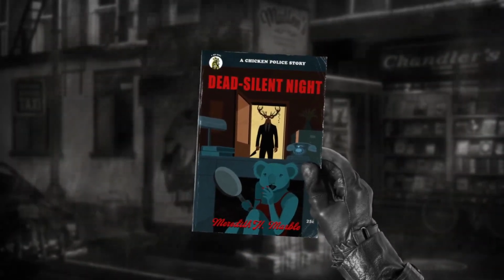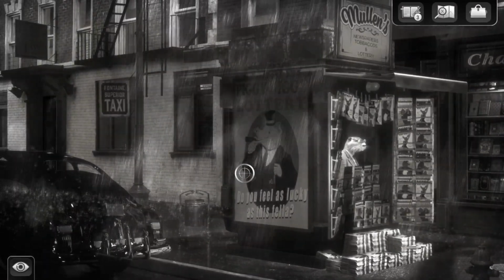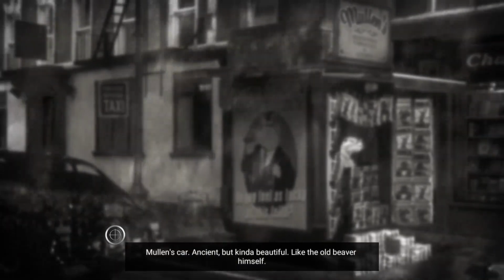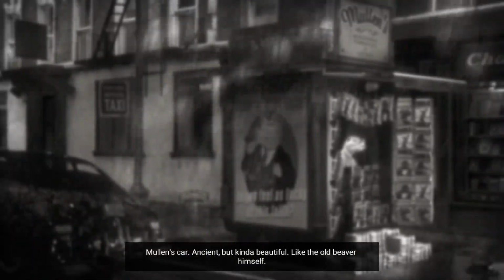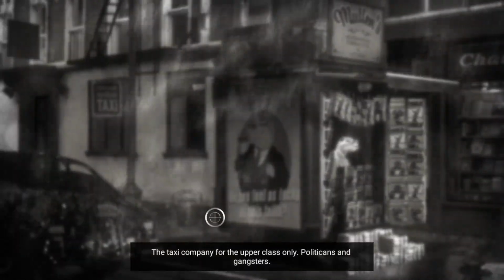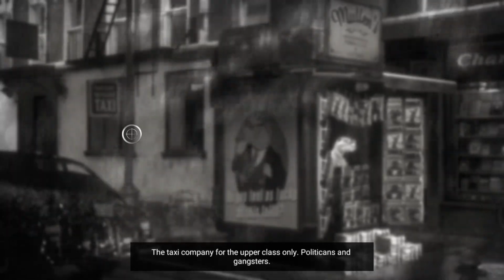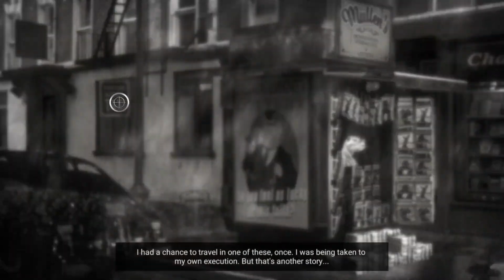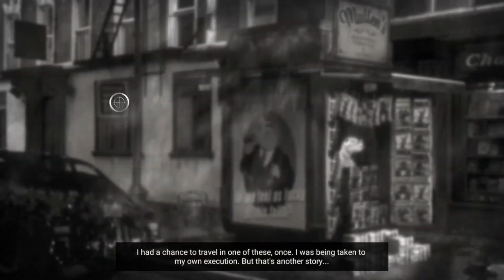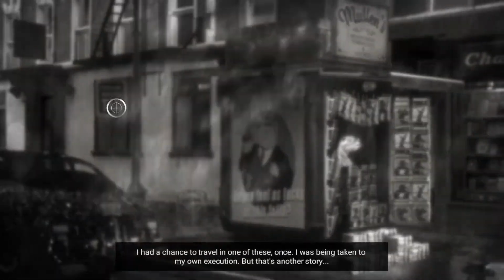Dead Silent Night. A chicken police story. Mullen's car. Ancient, but kind of beautiful. Like the old beaver himself. The taxi company for the upper class only. Politicians and gangsters. I had a chance to travel in one of these once. I was being taken to my own execution. But that's another story.